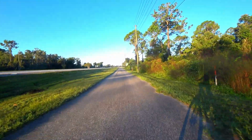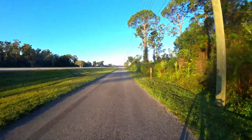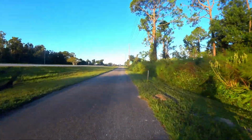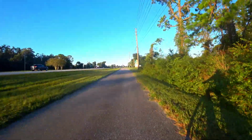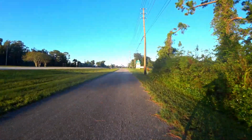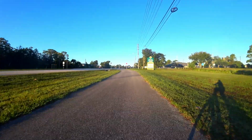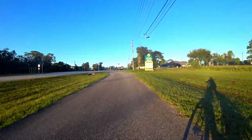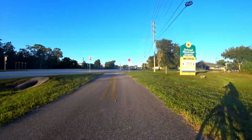Swampy lands off to the right here. There's a lot of these bike paths throughout our county here. There's basically miles and miles and miles of them. If you want to just have a regular pedal bicycle, you could pedal that.